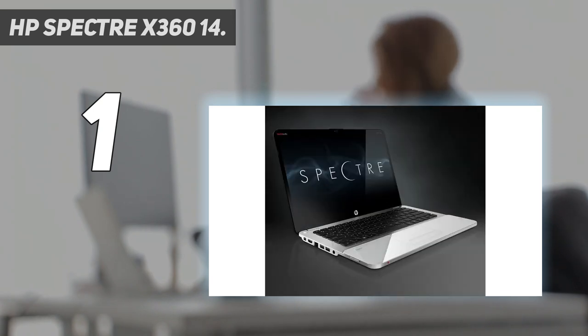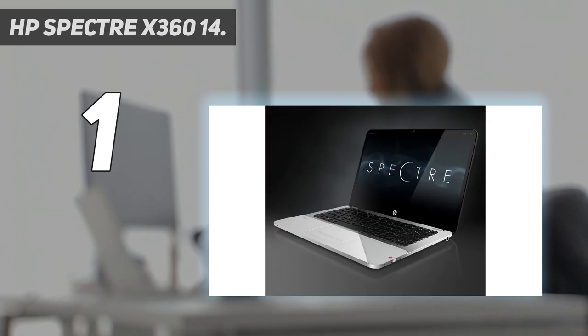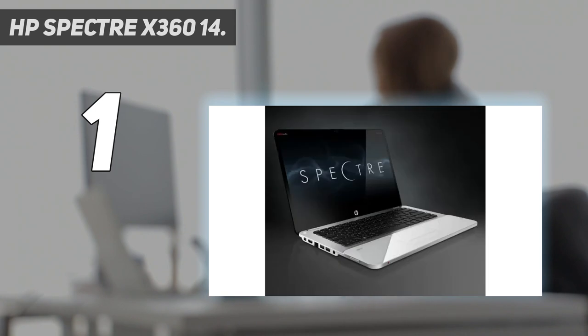Designed for those who expect the extraordinary. The world's first multi-surface glass notebook with three pristine surfaces of scratch-resistant glass, the HP Spectre 14 pushes the boundaries of what an ultrabook can be.